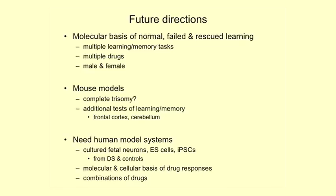There are many ways of getting those. We can culture fetal cortical neurons. I have a collaborator, Jorge Basilio, who does that. ES cells, iPSCs, I talked with some people here. We need to do this if we want to be as efficient as possible when we go to clinical trials.